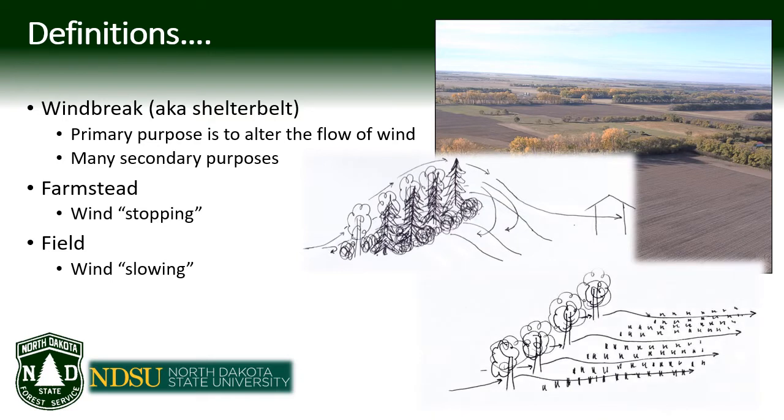Field windbreaks, on the other hand, are less dense and often designed to slow the wind, not to stop it. This provides many benefits to crops during the growing season and also serves to spread wind-driven snow evenly across the field.